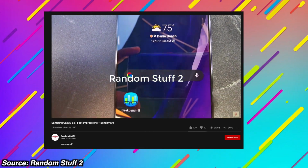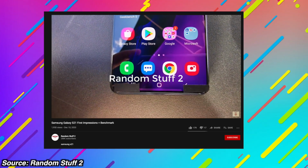That's all for the news. The Galaxy S21 and its live video hands-on look pretty much confirms everything.